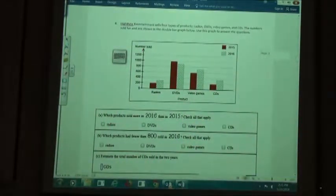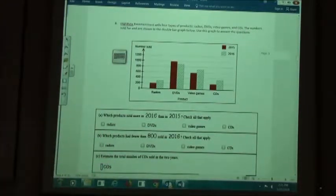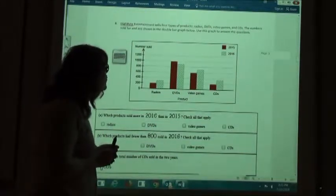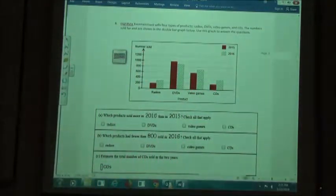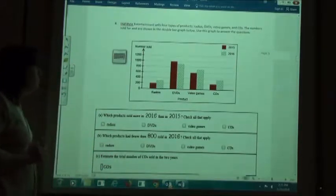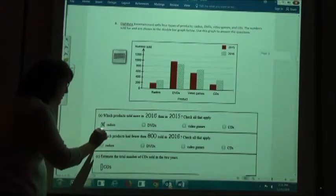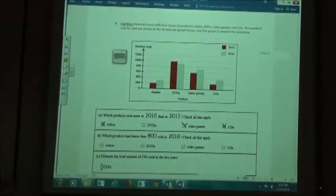iBite Entertainment sells 4 types of products: radios, DVDs, video games, and CDs. The numbers sold are shown in the double bar graph below. Use this graph to answer the question. So we have our years, 2015 and 2016. Which product sold more in 2016 than in 2015? We got a few of them. Multiple answers here. Which ones have more in 2016? Radios, the video games, and the CDs all have more in 2016, right? My bars are higher.